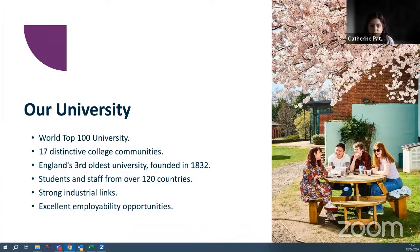We're England's third oldest university, founded in 1832. So within the next 10 years, we will be celebrating our 200th anniversary. A very historic university in a very historic city as well. We have students and staff from over 120 countries, so we're very much a global community here at Durham. Within college, within your departments, within the courses that you're studying, you'll find lots of people from across the world studying and working with you.